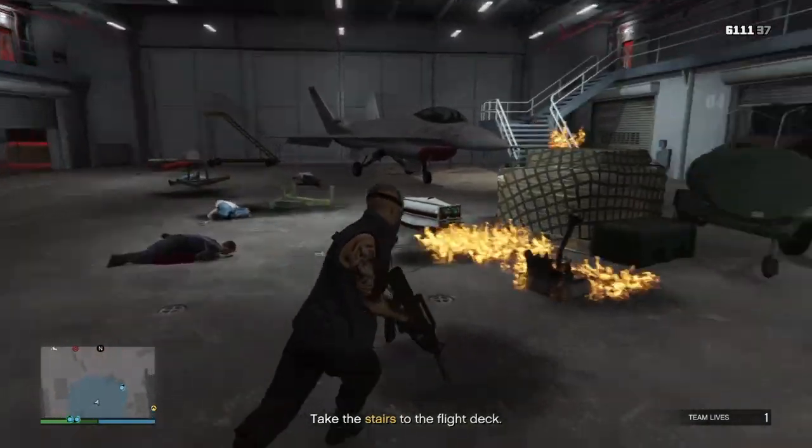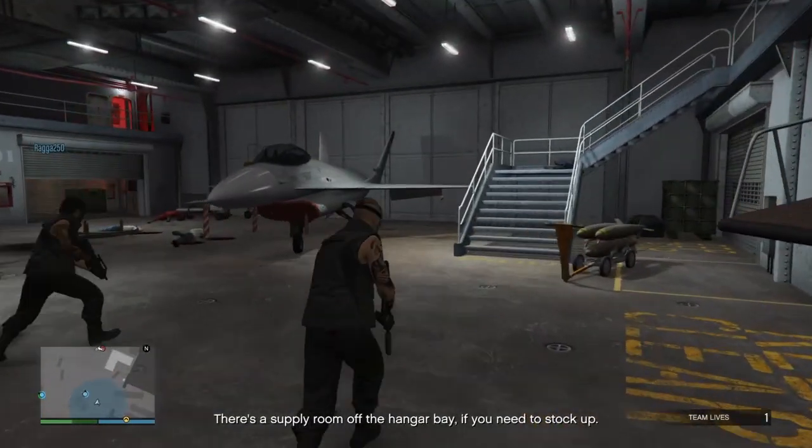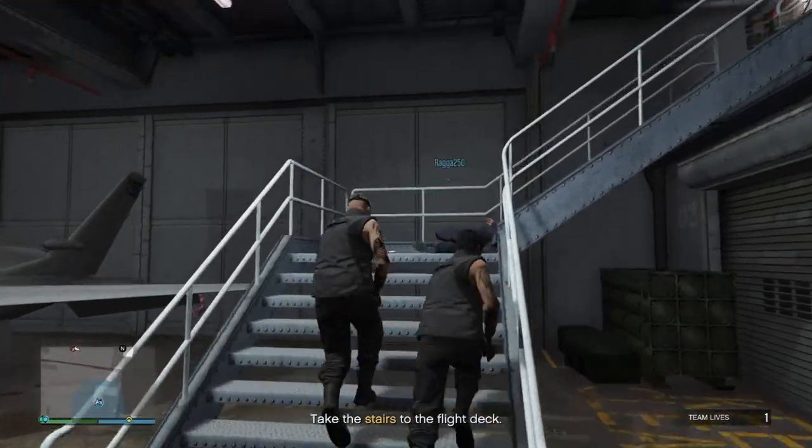Anymore, there's like one more dude somewhere. You gotta take the stairs, is that what it said? There's a supply room off the hangar bay if you need to stock up. Hey, y'all got armor, put it on now.